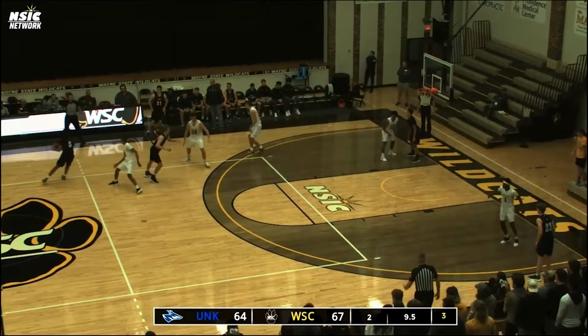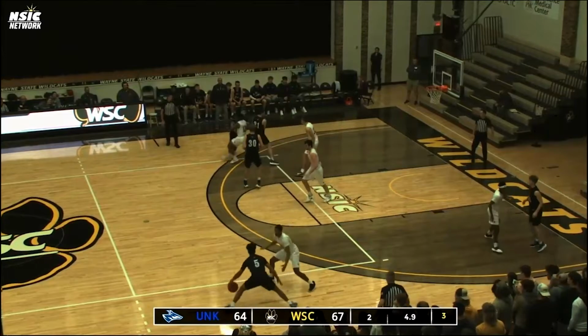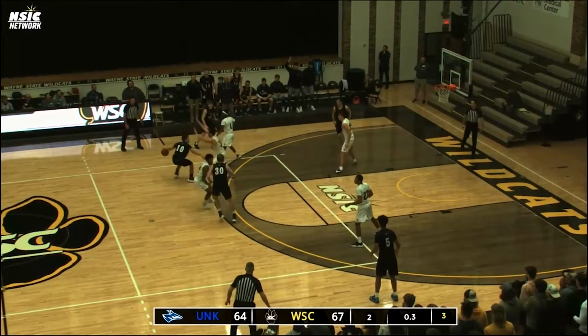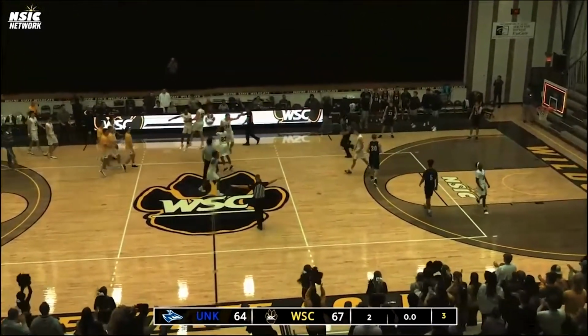Here, out of bounds play, Nebeker with the ball. Going to try to get off a screen. He's looking for David Simmental coming off that double screen. Does not get off it well. Simmental trying to get off to the left side. Buzzer sounds, gets the shot off. It won't count. Does not matter. Wayne State wins this one.